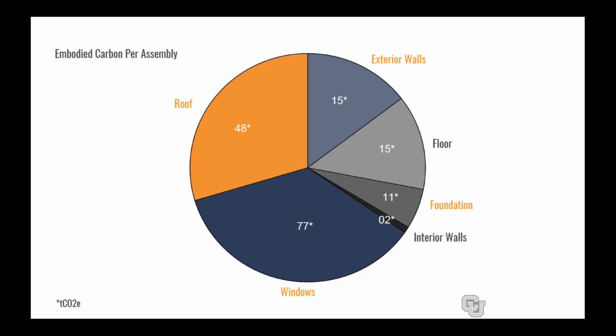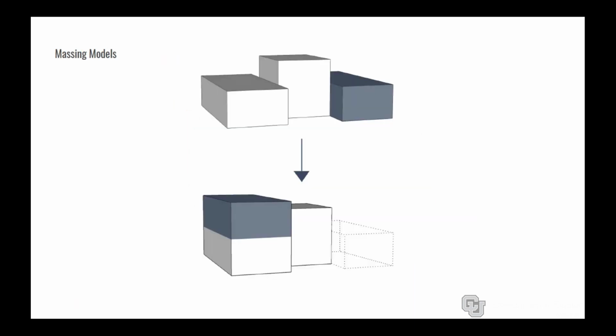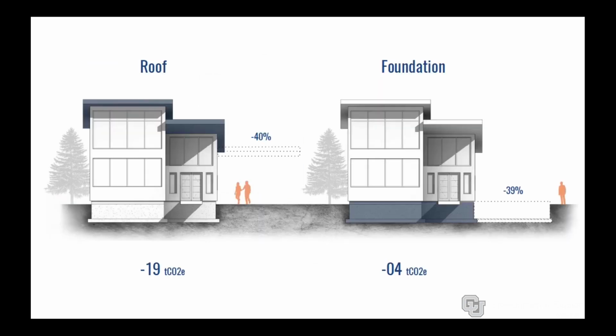And so from the Athena software program, I was able to make this pie chart of all the different assemblies that I calculated. From this pie chart, I looked at the roof, the exterior walls, the windows, and the foundation systems. And I did some massing models. I was able to go from a one-story building to a two-story building. And when I did this, I realized almost a 40% reduction in both the roof and the foundation, a total of 23 tons of CO2 embodied.